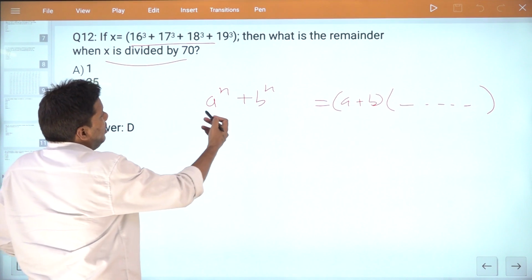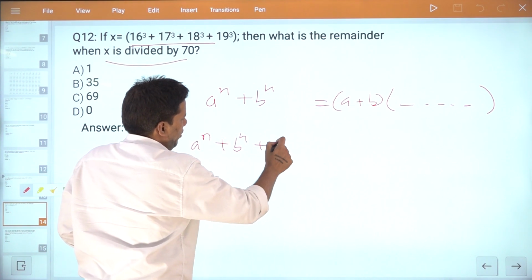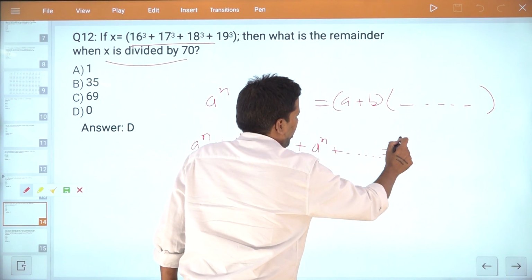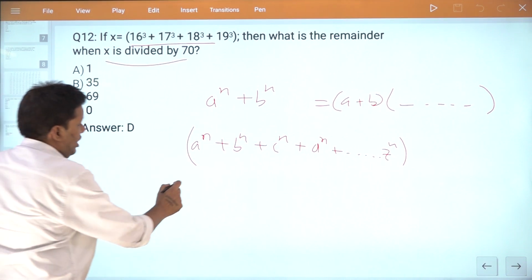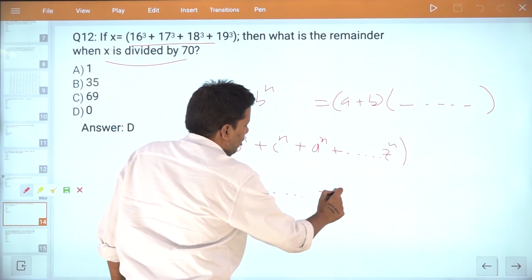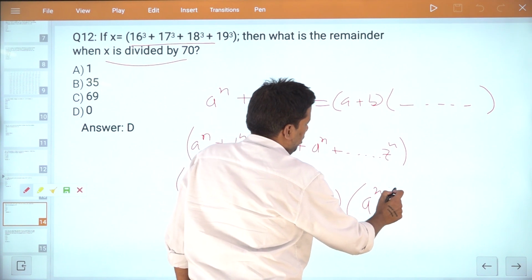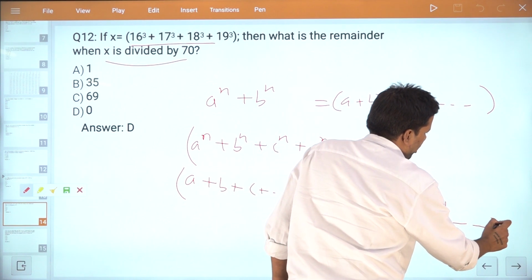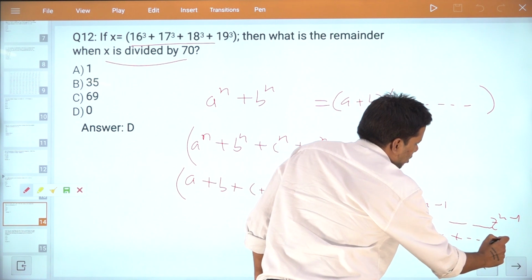But let's say the expression has more terms: a to the power n plus b to the power n plus c to the power n plus d to the power n, and like this, z to the power n, and all n's are odd. Even then you can take a plus b plus c up to z common, and here you will write a to the power n minus 1 plus b to the power n minus 1, like that, up to z to the power n minus 1.